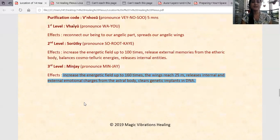It releases internal and external emotional charges from the astral body. Clears genetic implants in DNA. So as you can see, our whole body will be very much light after purification and activation.